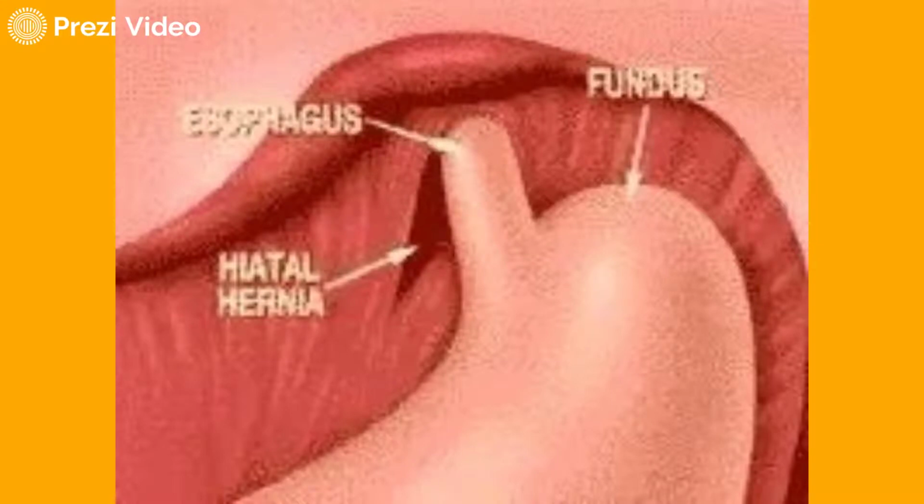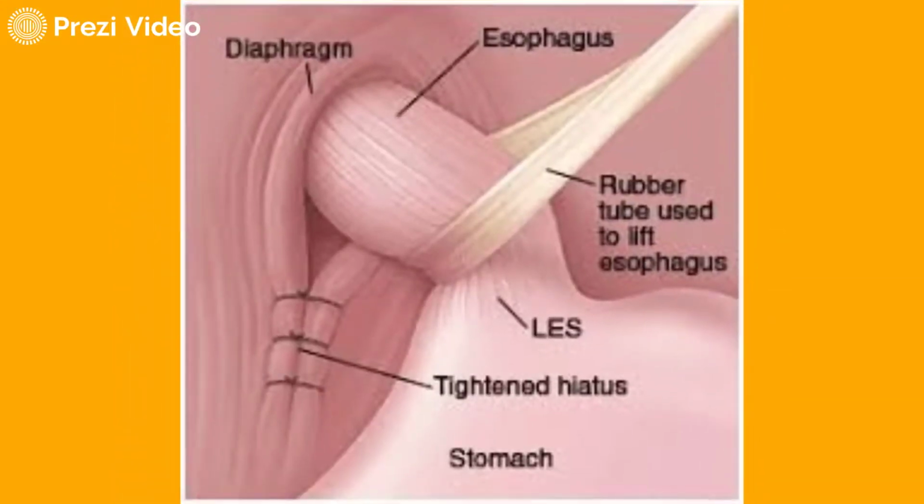So what we'll do when we operate is we want to repair the hiatal hernia. We will free that up so that we have at least 3 or 4 centimeters, which is a little bit over an inch, an inch and a half, sometimes 2 inches of esophagus lying inside the abdominal cavity. And then we repair the diaphragm. We tighten the hiatus. And this is a depiction of the way it would be done laparoscopically.